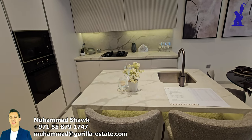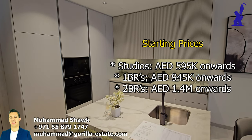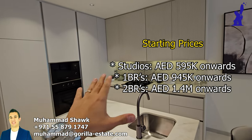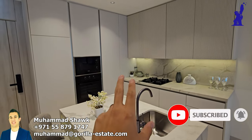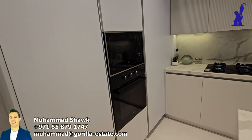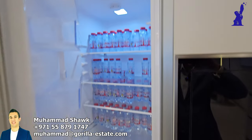And the kitchen has a really beautiful island. So I will explain what you will be getting when you are buying from Mashriq Elite in this project. You will be getting the kitchen exactly like this. You will be getting the island, fully fitted kitchen, washing machine, cooking hob, microwave, oven. And what brands will you be getting? Of course, high-end brands, Teka. And then of course you have the fridge and freezer, Teka.